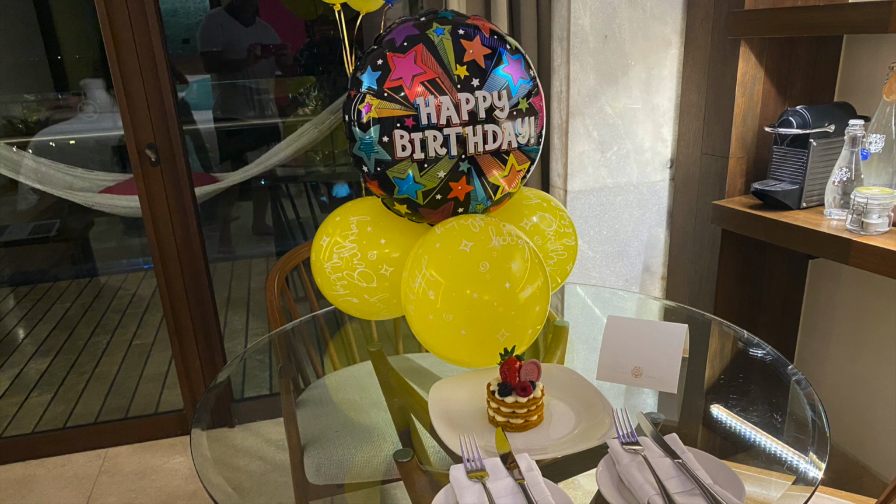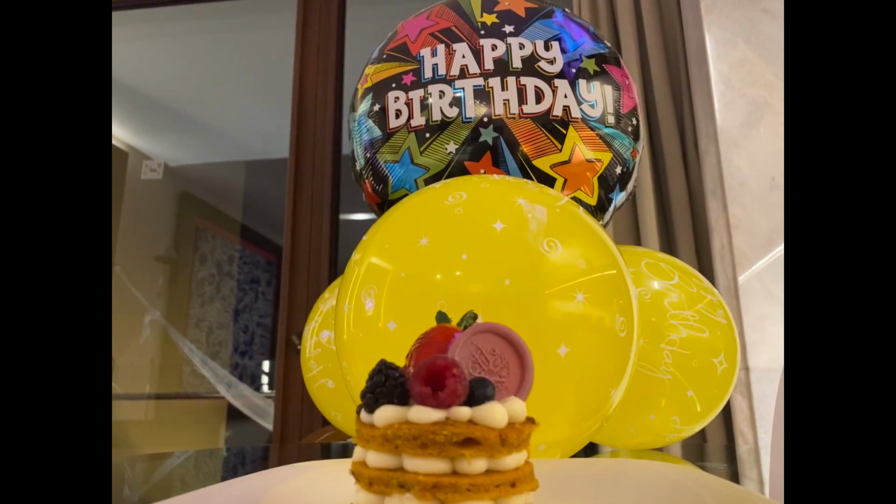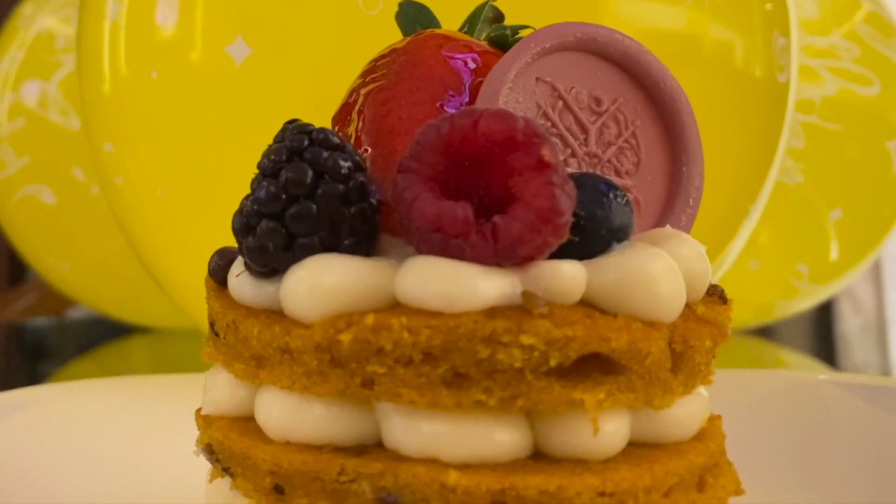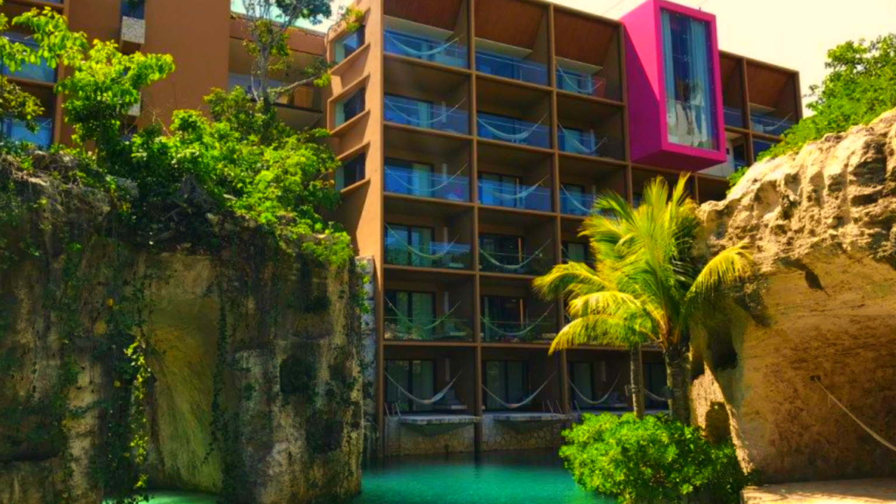For example, we celebrated our birthdays there. We had our own butler, so they took care of all these little details that are fun and really make it a custom experience. The Fuego Tower also looks right out onto the lagoons where you can kayak on the property, and then it looks straight out at the ocean as well.